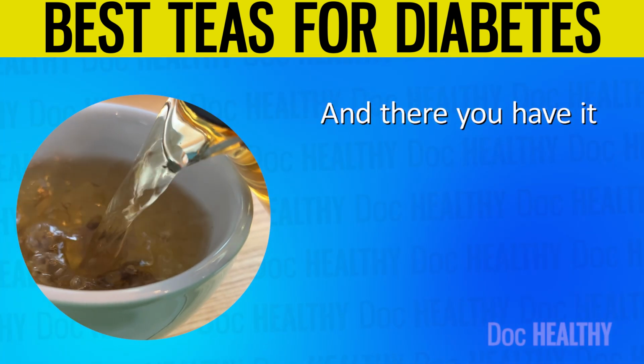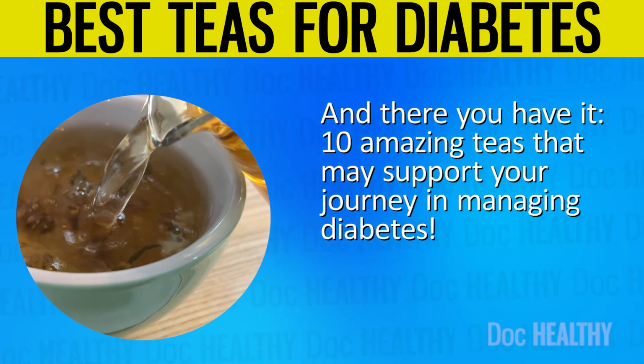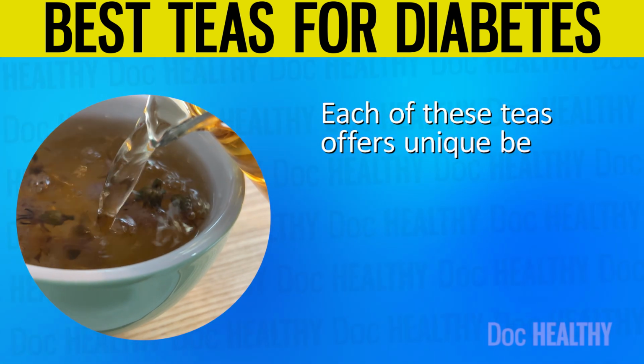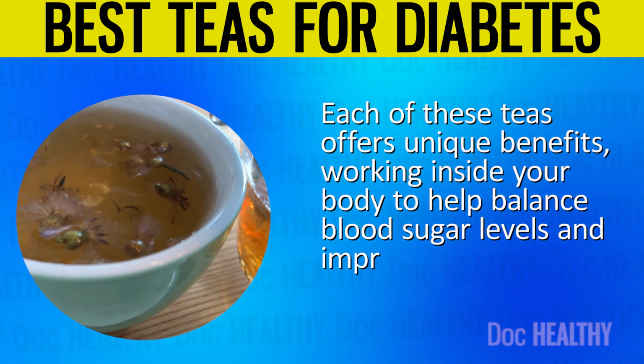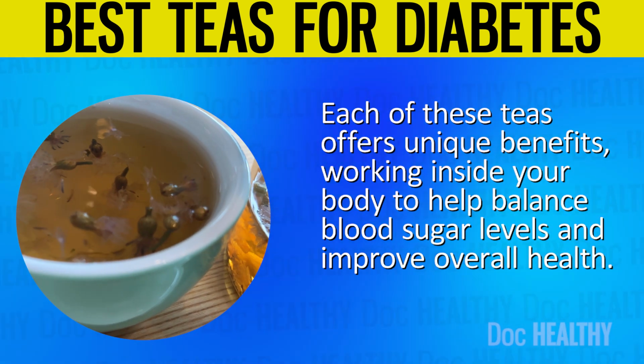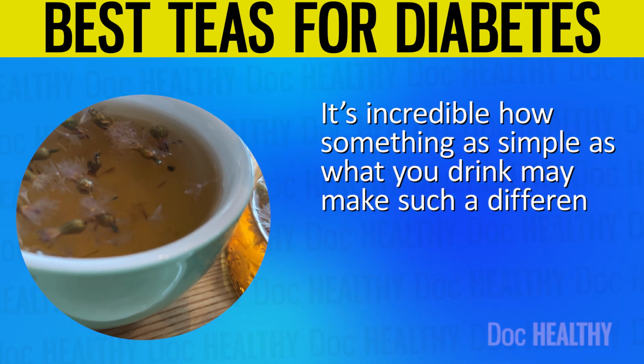And there you have it, 10 amazing teas that may support your journey in managing diabetes. Each of these teas offers unique benefits, working inside your body to help balance blood sugar levels and improve overall health. It's incredible how something as simple as what you drink may make such a difference, isn't it?